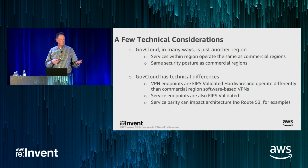If you go to our public website, you can find a GovCloud user guide, which actually goes through and says, here are all the services that are in region today, and here are all the differences for those services that are actually deployed within the region. Here are the deltas between what's happening in the commercial region versus what's happening in GovCloud.